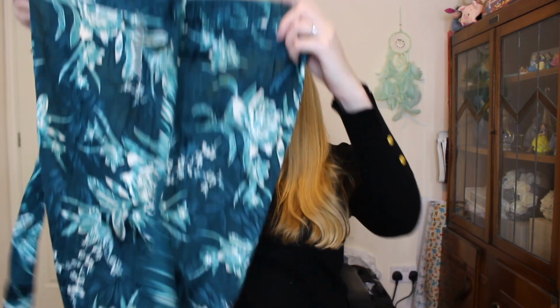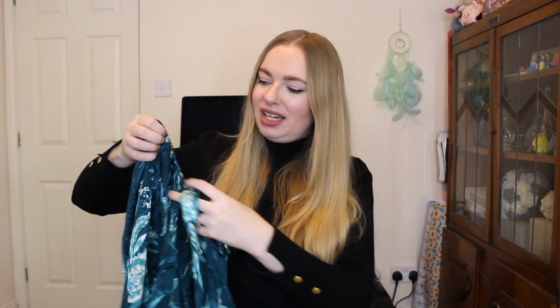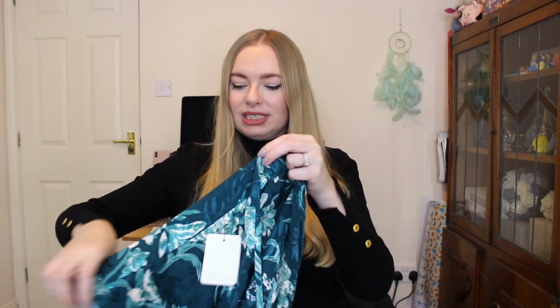Okay, so the next thing I ordered was a pair of trousers. Now I quite like floaty trousers, especially for the summer, for those days that you're not really vibing with your shorts or your skirt and you just want to be a bit more covered up. So I got what I thought were some floaty trousers, and well, this is them. They have a tie bit at the front, but it's not actually elasticated, it's just something you can tie, but it doesn't actually tighten the trousers.